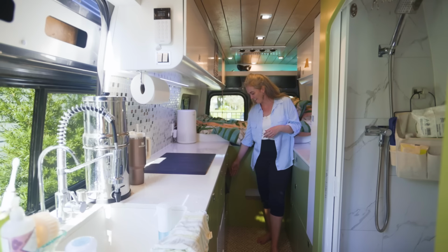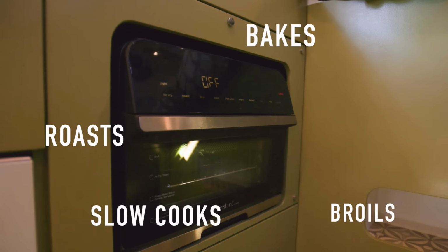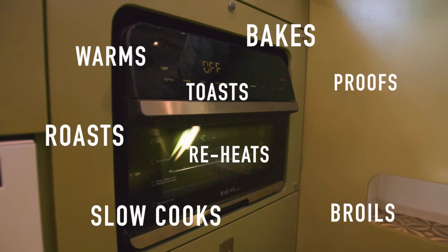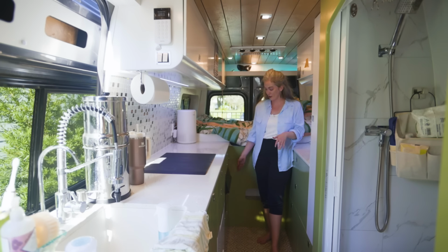And then I also have a toaster oven that has an air fryer. It roasts, broils, bakes, slow cooks, warms, reheats, proofs, toasts, and dehydrates all in one. It's from the Instant Pot brand. It's the Omni Pro, and it has the air fryer basket and everything.